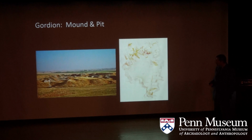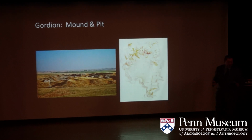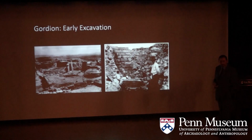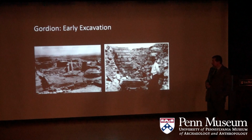So one constructed an anthropogenic construction, an ancient one, the other more recent in terms of excavation. These are two realities that we have to confront. Early excavation, of course, revealed Gordion, hence the title of our talk today, but the archaeologists and the conservators are remaking what has been revealed.